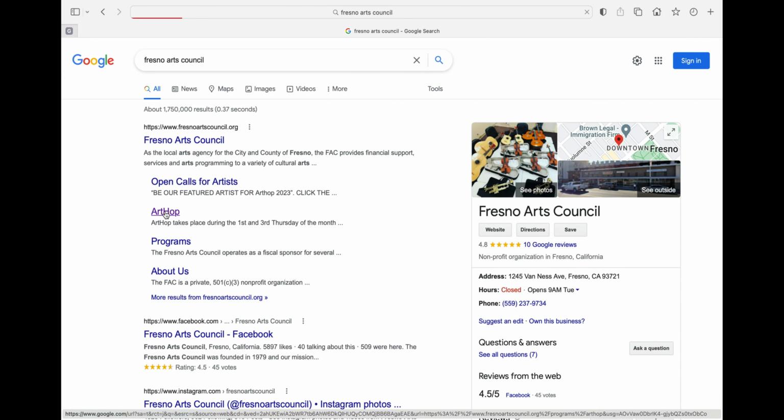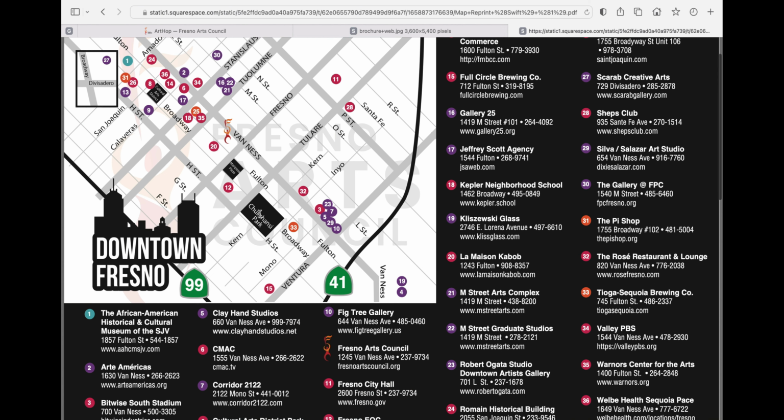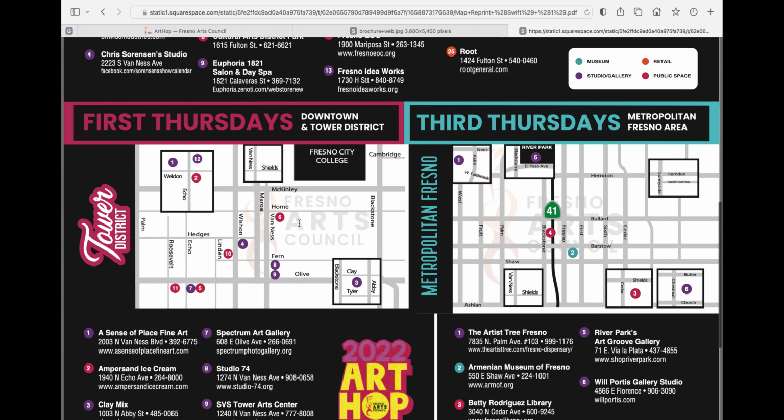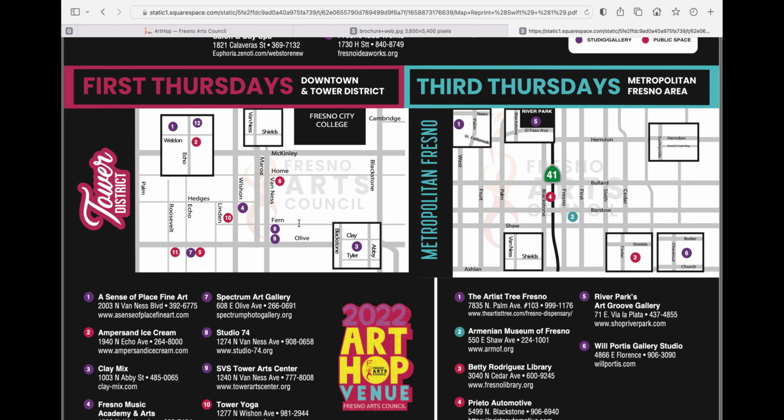And you want to go back to the home page, scroll all the way down, you'll see a map. This is really important. Especially for those of you that have never been to Art Hop or are traveling into Fresno or thinking of relocating, you want to get this map so that you can find your way around. We're going to be focusing on the downtown area. And you'll see everything's pretty easy to find. Everything's color coded and listed. Remember, all the galleries are free.